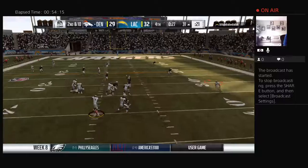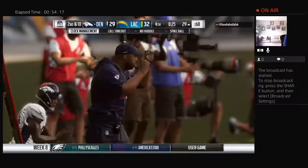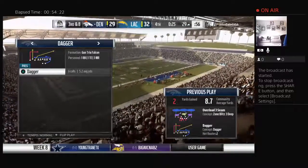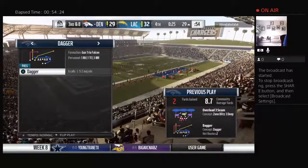Back to throw. This is Booker on the dump off. And before they can run this 3rd down play, we're going to get a timeout, as they'll stop it with 25 ticks remaining on the clock.